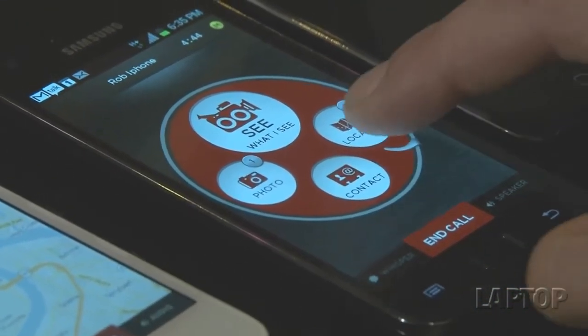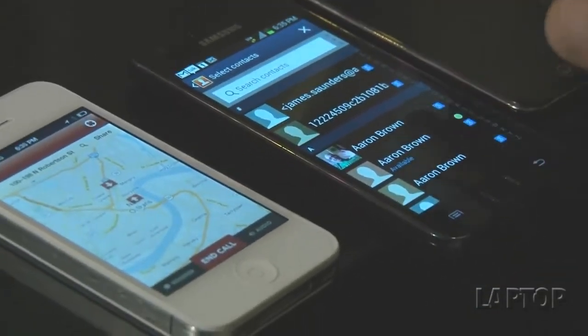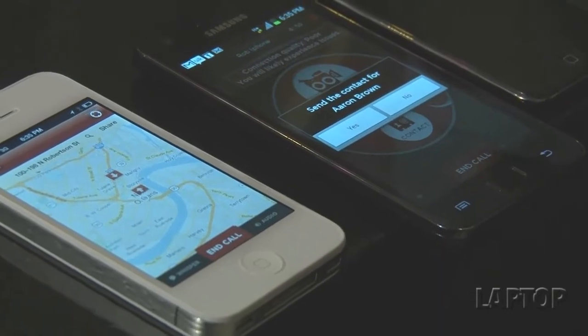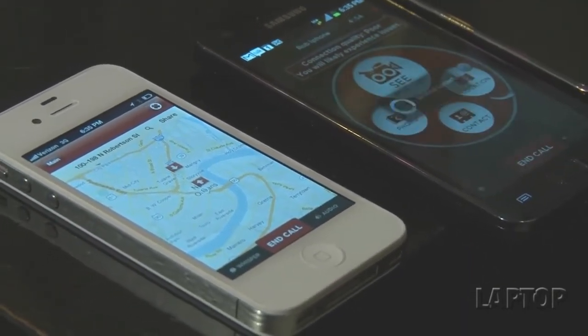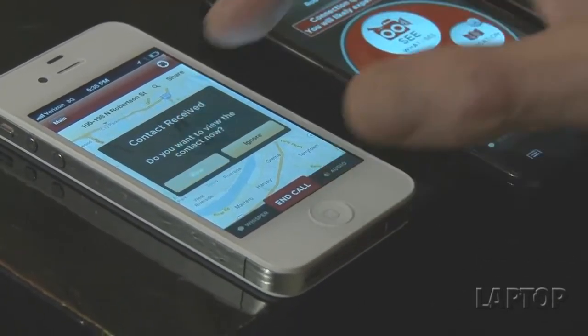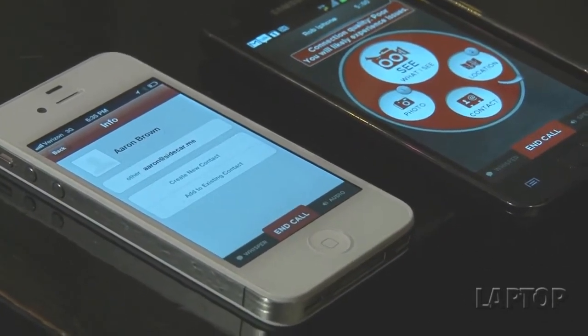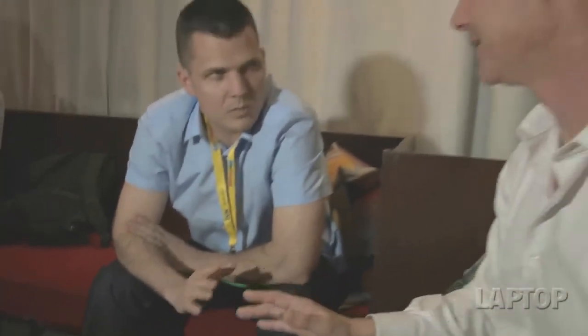And the last thing we have is contacts, so I can quickly go into my contact list and share Aaron's contact, confirm that's the one I want to send. Oh, so you can share your contacts with other people? Exactly, and send that over there. And I can put it in my address book. So the service itself is going to be free, I guess? Absolutely free, yeah. And also the calling is free when you want to call out to regular phone numbers in the US and Canada. So it's a completely free service.